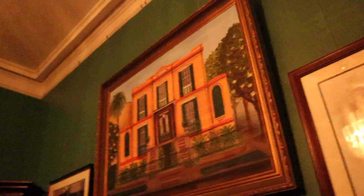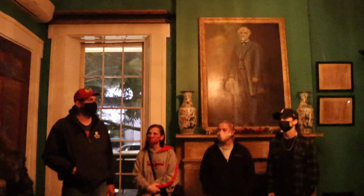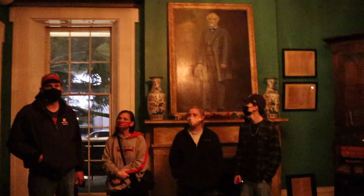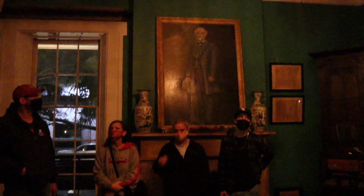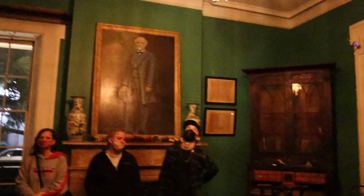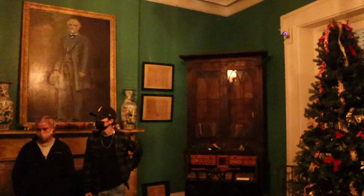So, this room was used as his office, essentially. We kind of call this the safe room because a lot of the times not a whole lot of stuff goes on in this room paranormally. But you can still investigate here if you would like. Sometimes things do happen. It's not the safe room all the time. If you do decide to look around for ghosts in here, I would definitely recommend using a spirit box. That's probably the biggest thing that people have had activity with here.